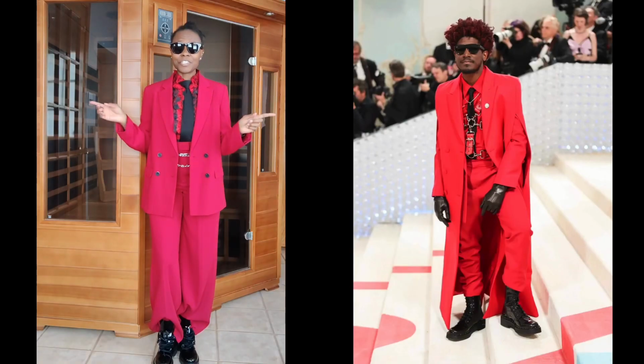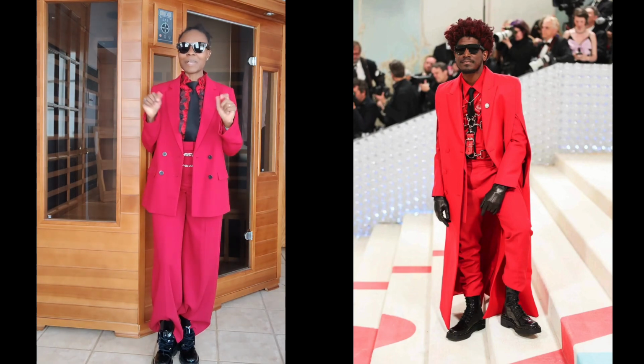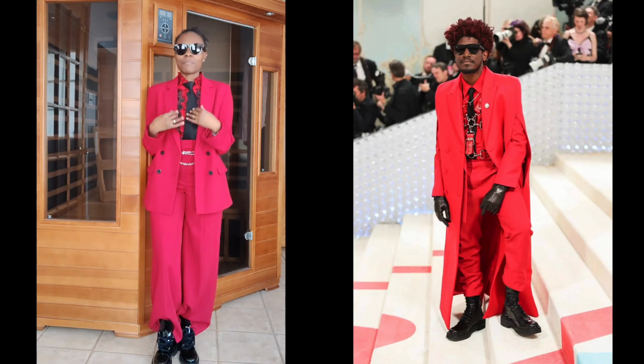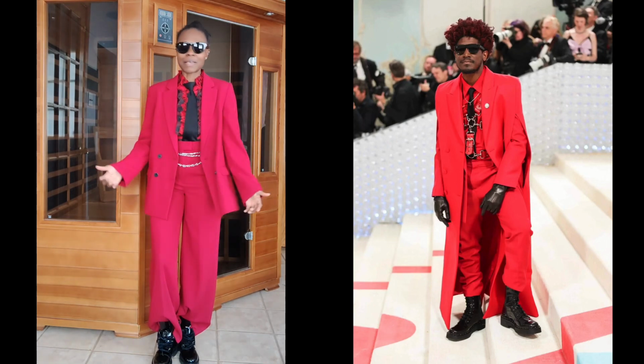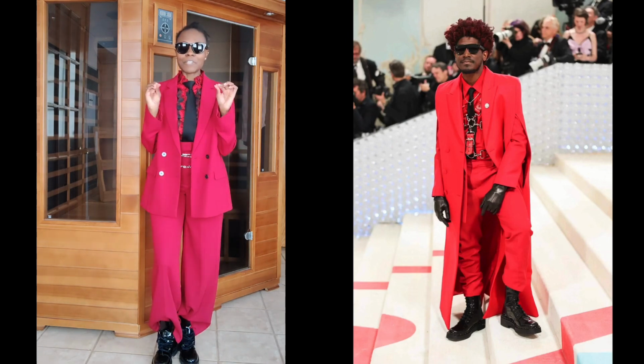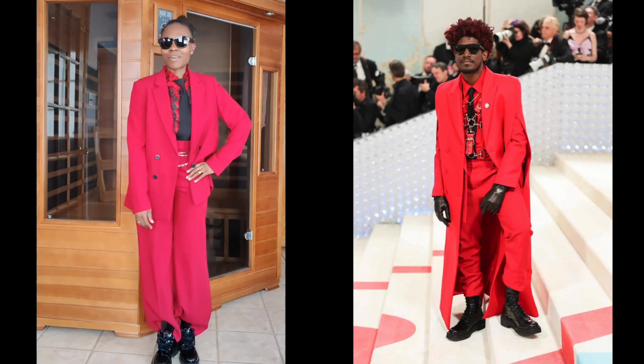All right, so this gentleman has on a really cool andro look. I'm all about the andro. We've talked about this before. In my comfortable state, I love to wear baggy things, hip-hop things, masculine things. So that being said, I picked up on this look because I thought it would be great for both a man and a woman. And I was right.